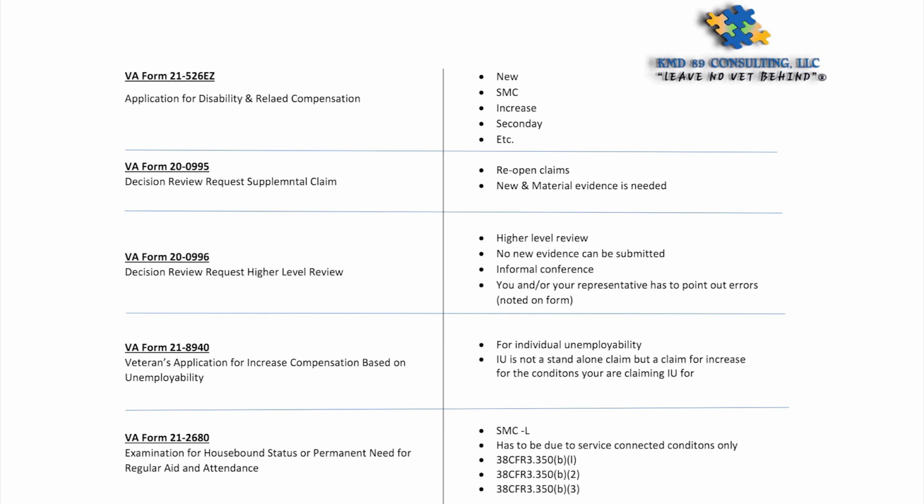If you were filing a new claim, if you were filing a claim for SMC, which is special monthly compensation, if you were filing a claim for increase or secondary condition, and so on. There are some other reasons that you possibly would use this particular form. But if you never filed a claim before, and it's your first time, this is the form 9 times out of 10 that you would be submitting.